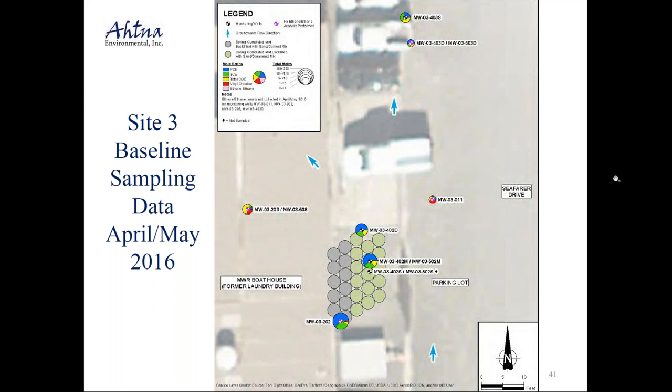And this figure here is just a different way of presenting the data. So these circles show the percentage, and if you look up at the legend, the blue represents PCE, green TCE, and then yellow DCE, red is vinyl chloride, and then pink is what we're after, the ethane. So what we're looking at is from the baseline sampling before we did anything. And in the treatment area, it's mostly blue and green. So what we're seeing in the groundwater is mostly PCE and TCE.